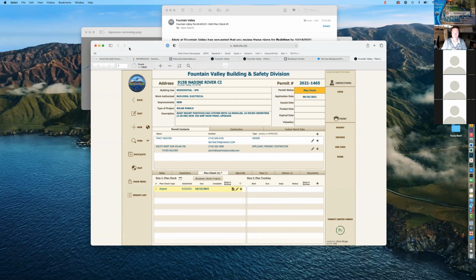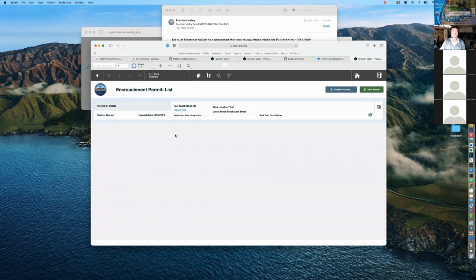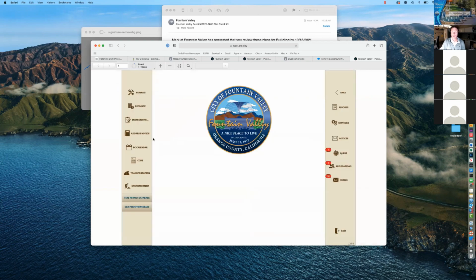I don't think I've talked about it for you all in the main menu. We have the encroachment permits. I think I showed Terry and Regino this. We're working on this, it is now installed. Actually, maybe next week let's touch base and we'll start working through this, right?